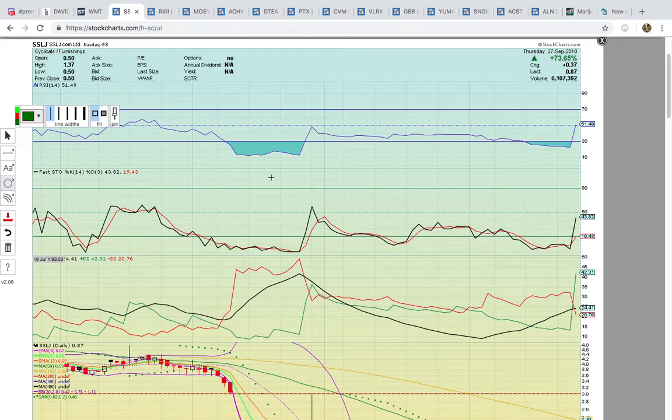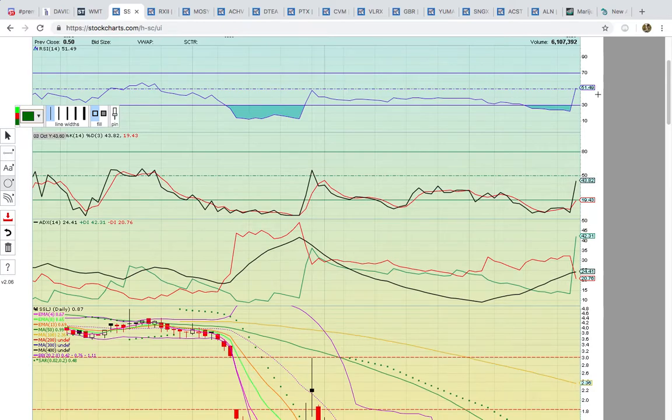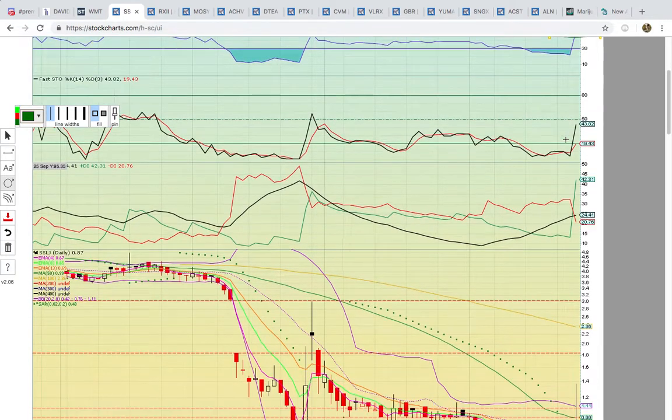Let's look at the top small caps from today. First up is ticker symbol SSLJ, which closed up 73% today, a very nice move. RSI is now above 50, at 51, and needs to stay above that level.